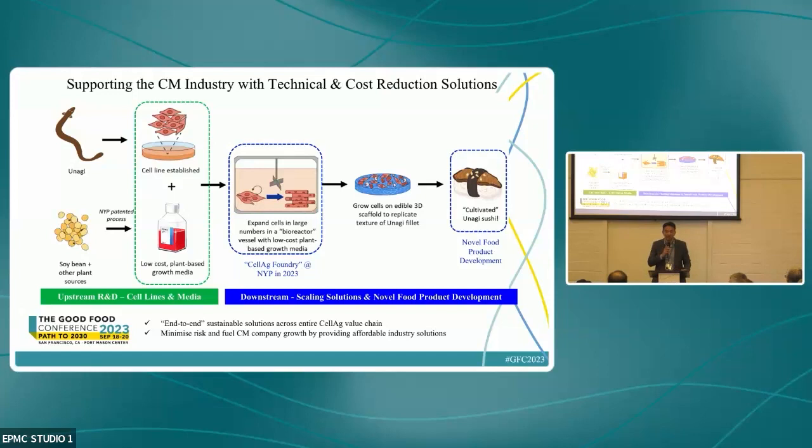Apart from that, we can also do sensory evaluation and help companies prepare their dossiers for risk assessment and also food product labeling. So we strive to engage the 15 or so cultivated meat companies in Singapore to provide end-to-end solutions and to help them grow and to minimize risk.